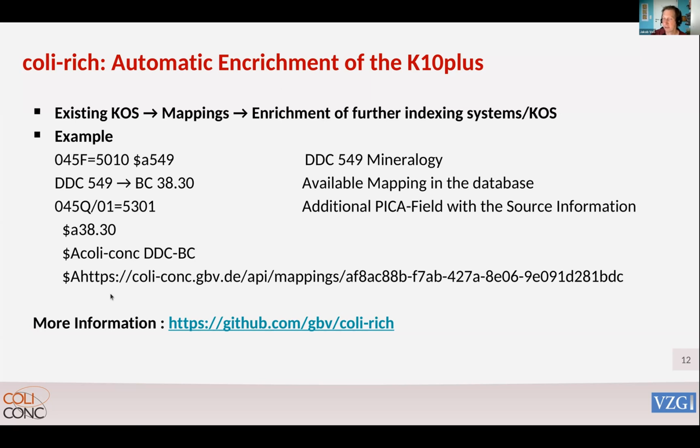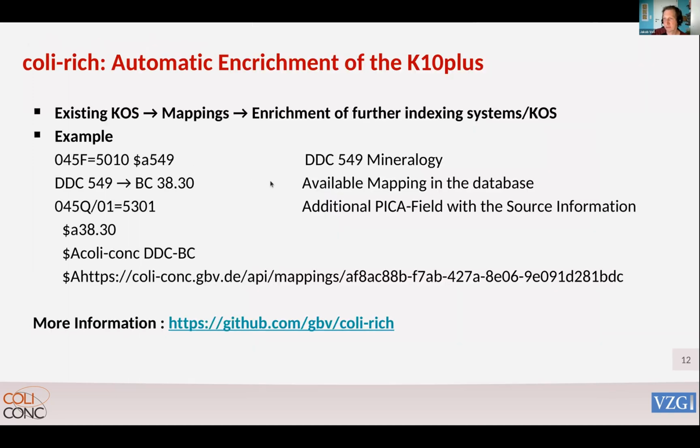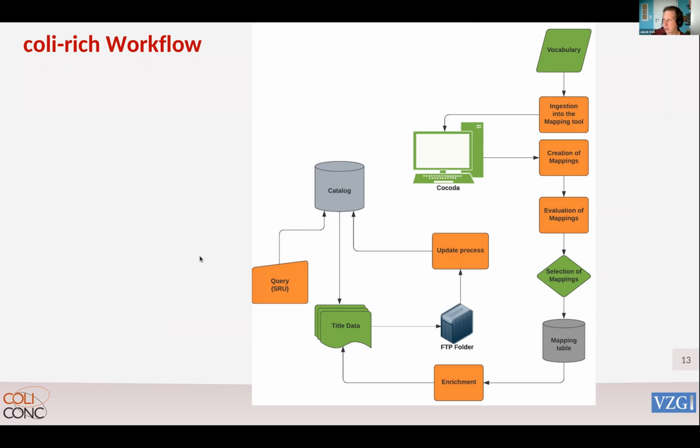And so this part of the project is called coli-rich, and there's also more information about it on a dedicated subpage. I skipped the general workflow, how this is done. In the end, we look up mappings and look up catalog data, and whether something is not subject indexed, and whether we can derive data and put it into the catalog. Sure, if you know library catalogs and IT, the devil is in the details, and it's a bit more complex, but the basic idea is not so complicated.